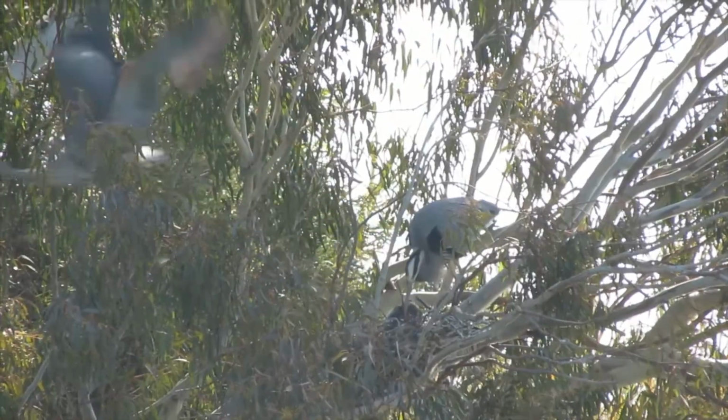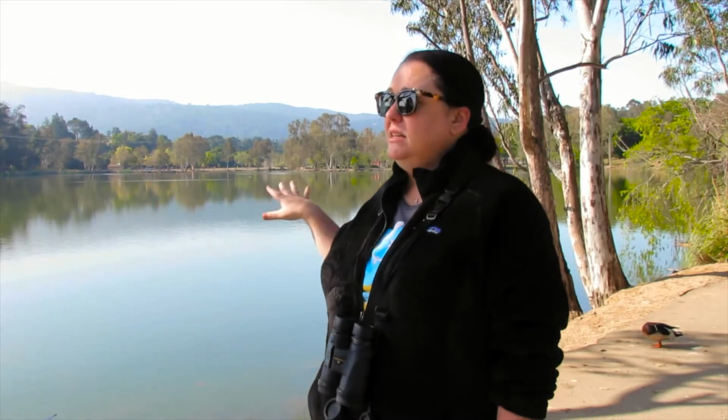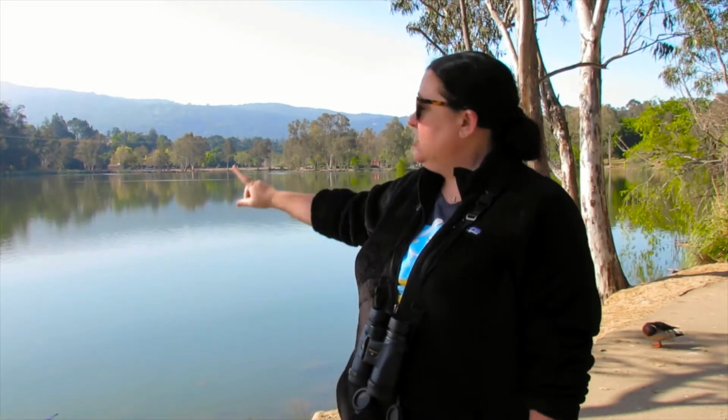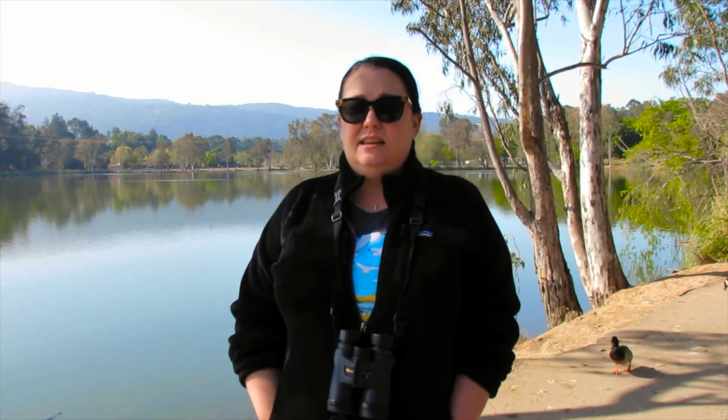Currently we have great blue herons that are nesting out at the site. Last year we had 2 nests. This year we have 1 so far. They can go more than once in a year, so these 2 could re-nest potentially. On the backside of the island we also have black-crowned night herons, and then you might see throughout the park, especially along the edges where the vegetation grows over the water, there are some green herons that nest here at Lake Visona.